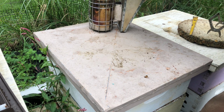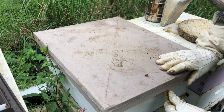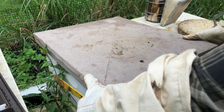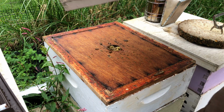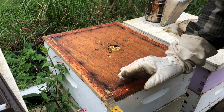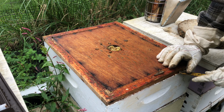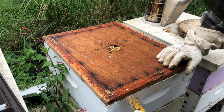This is my hive for the school I teach at. I teach high school, and we started a beekeeping club, but I had to bring the hive back to my house because of COVID. Oh, you can already tell that they did some comb building. Not where I wanted them to, but they did.